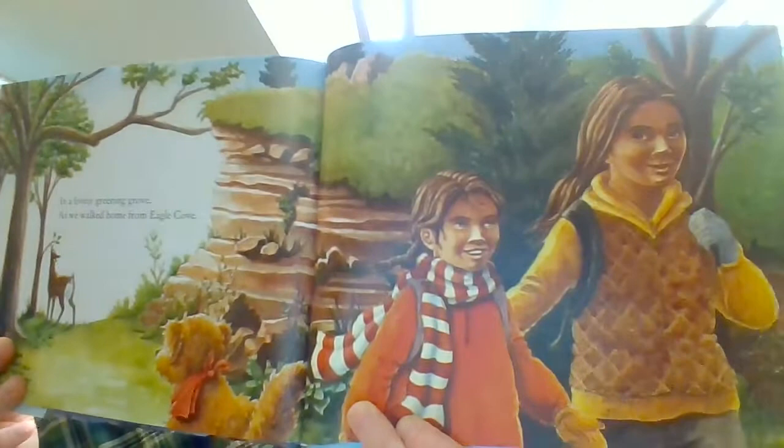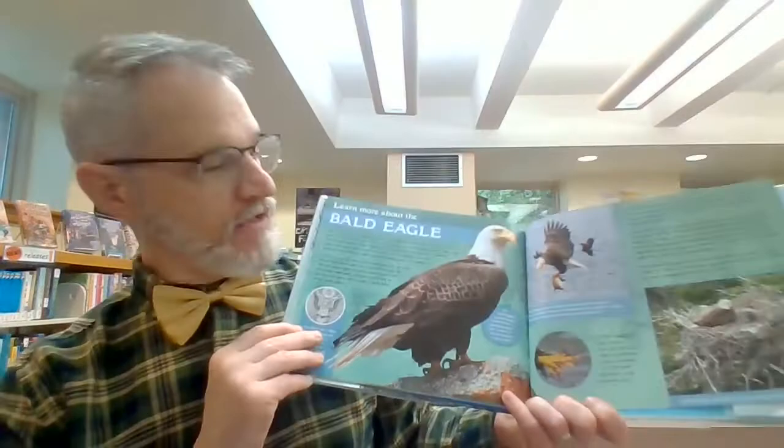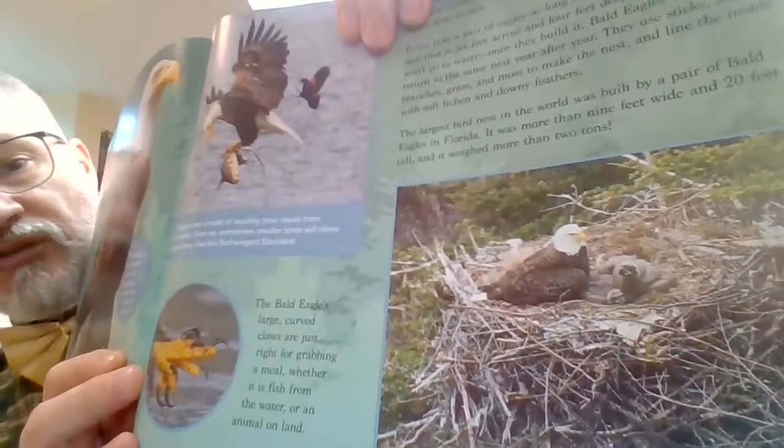And that's the end of the story, but as we turn the page, oh look, we see some more information about bald eagles. Cool. Oh, they have an up-close picture of their talons. And this eagle has caught a fish. And there's an eagle in the nest with some baby eagles. And there's more information you can read about the different eagles. Cool. On Eagle Cove by Jane Yolen, pictures by Elizabeth Dulemba.